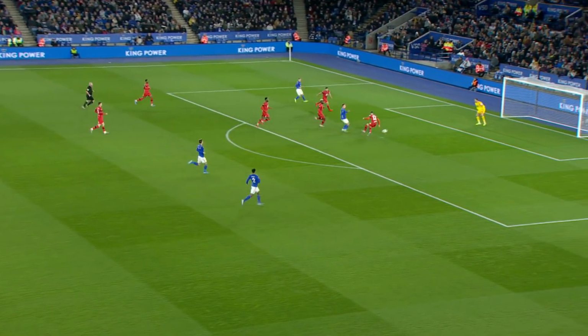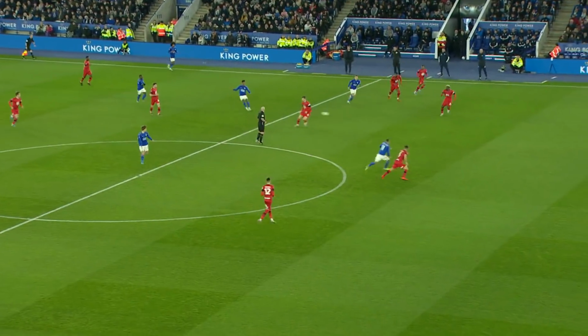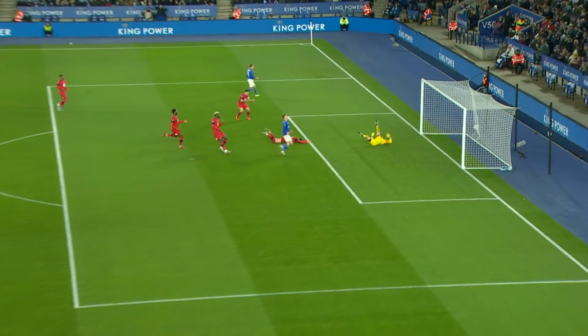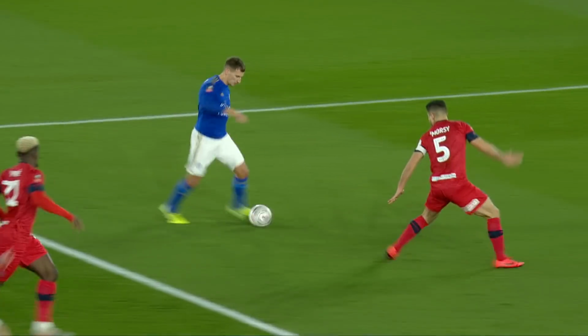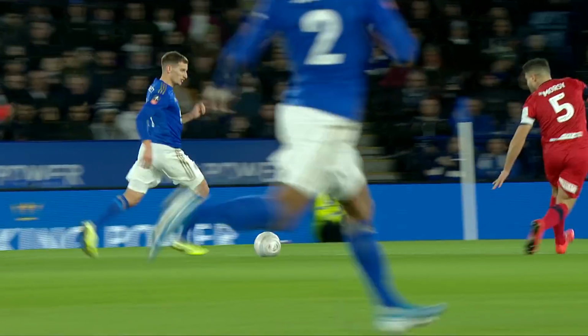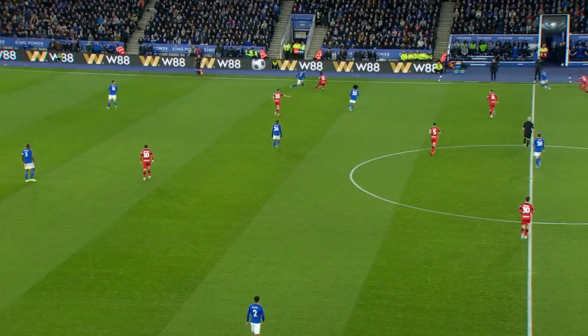Good diagonal, Barnes in support, Pearce covering! It's an own goal from Tom Pearce. A horrible moment for the man making his Wigan debut. He couldn't adjust his feet in time, and in trying to clear, he's bypassed David Marshall. Albrighton's run made it. Didn't need to be the perfect pass. A horrible moment for Tom Pearce. And Leicester have the opening goal.